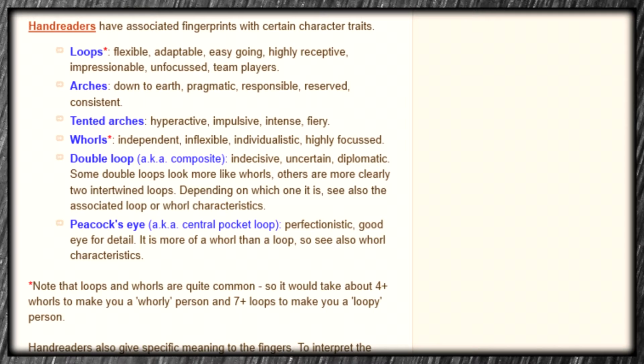What about people who have both? Well, you see, that's why both of them have an asterisk with a note down there. It says that you have to note that loops and whirls are quite common. So it takes about 4+ whirls to make you a whirly person, and 7+ loops to make you a loopy person. Okay, so what about people with more than 10 fingers?